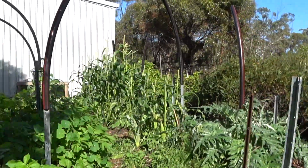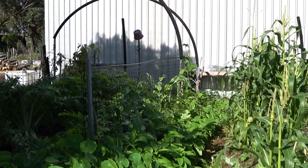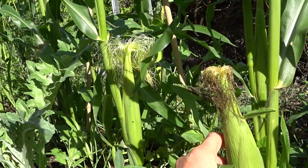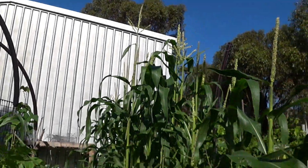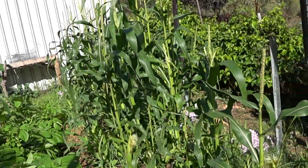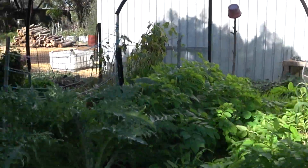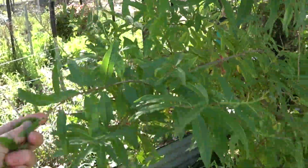And then, so sweet corn, hoping it's going to just get to the end. I don't know, it might be too cold now, but definitely cobs on there, but they did come up well. I just couldn't get them in quick enough because the weather was just rubbish. Potatoes look good. You can see there's broad beans in there. Lemon verbena. Oh, it's delicious.